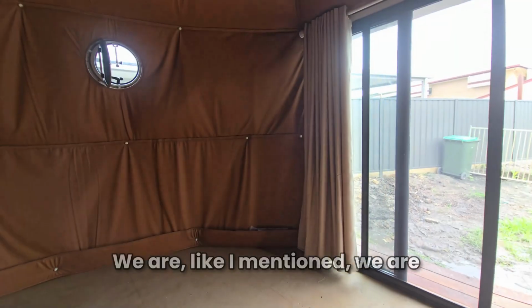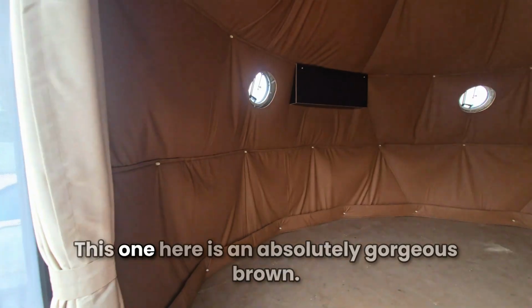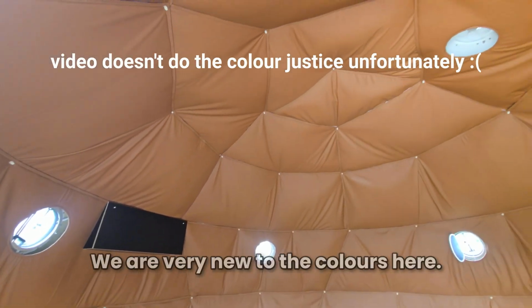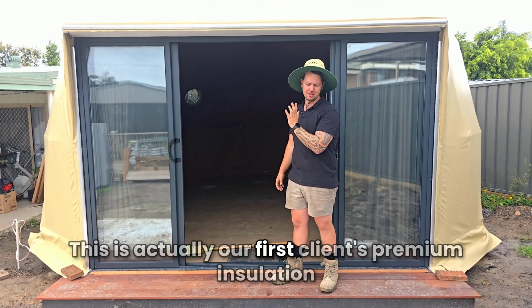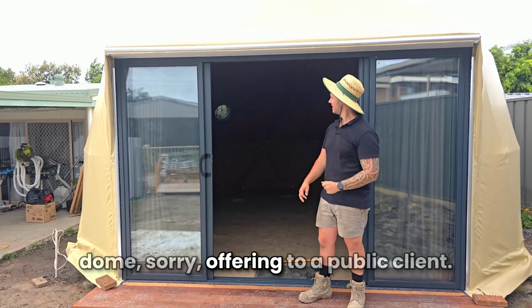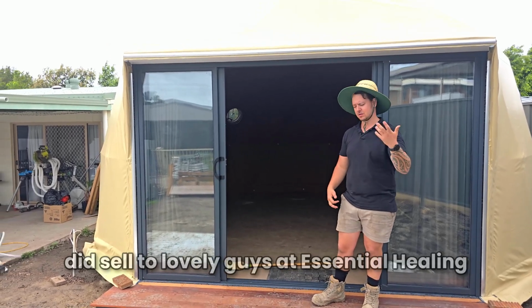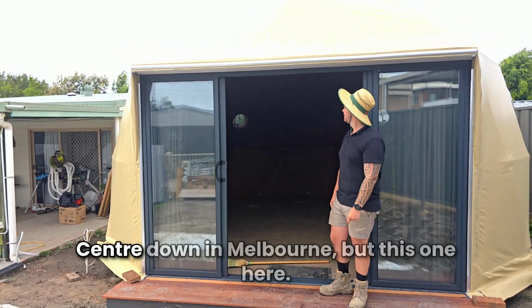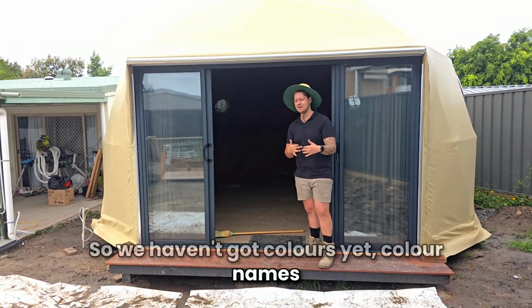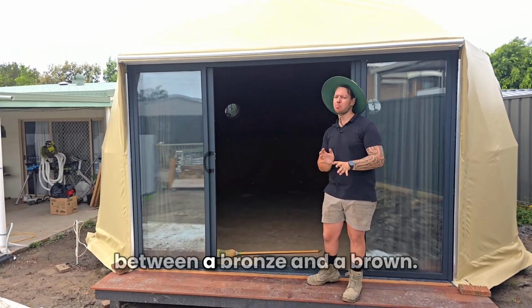We are, like I mentioned, doing our premium insulation offerings there. This one here is an absolutely gorgeous brown. We are very new to the colors here. This is actually our first premium insulation offering to a public client. We did have a display dome that we sold to lovely guys at Essential Healing Centre down in Melbourne. But this one here, we haven't got color names as yet, but it is a gorgeous brown. I think it's sort of a mix between a bronze and a brown.